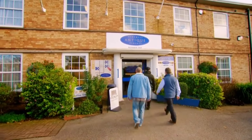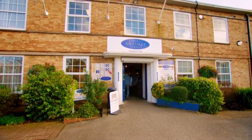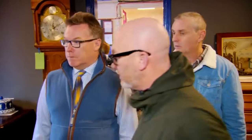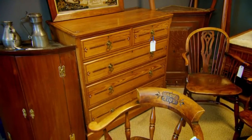With so many items on offer and the day drawing to a close, Drew finally moves on to Hemswell's second of four buildings. What was this building before? These were dormitory buildings for the RAF. It's where the Lancaster bombers flew from in the Second World War. Really? Yeah. Oh, hello.